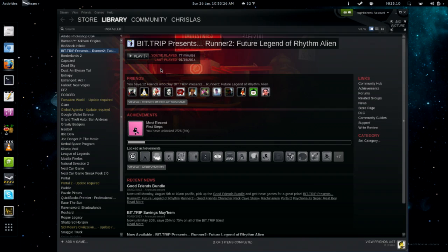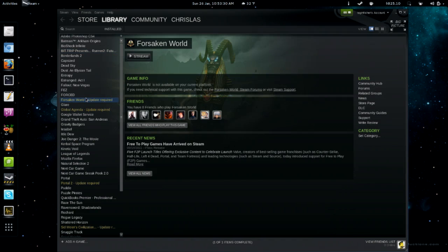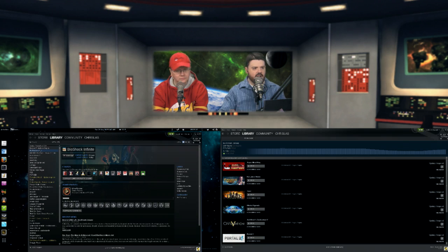I can also remotely install games on a machine. And down here, even though this Forsaken game is installed on the Windows box, I actually have the ability to manage its updates in Steam from my remote machine. So I could actually execute an update for that on the remote computer. That's really cool. Yeah. So let's go back to our double shot here so you can see both computers in real time. I love this shot.